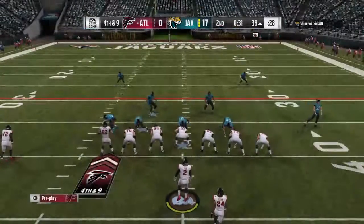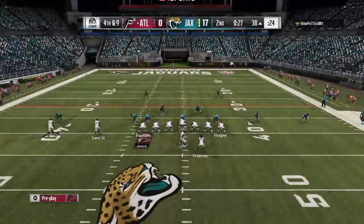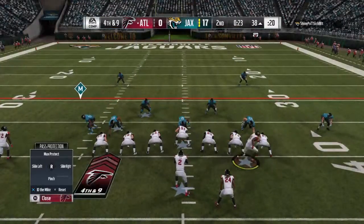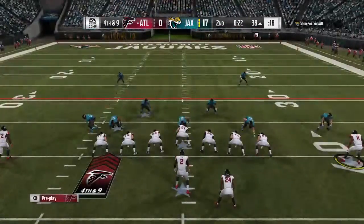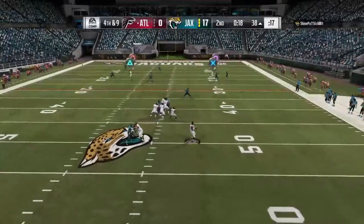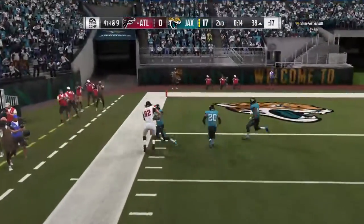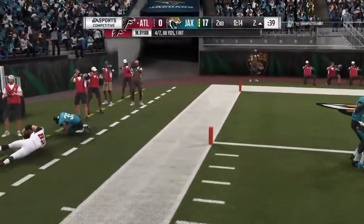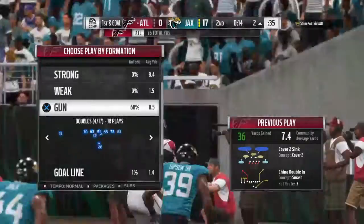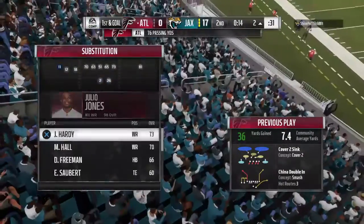Gun. 12. Let's go. Left. 22. Fourth down. Here's Ryan. That is caught right at the 10-yard line. Wow, first and goal, and defensively all they can do is shake their heads. Not only did they allow the conversion, but a big play as well.